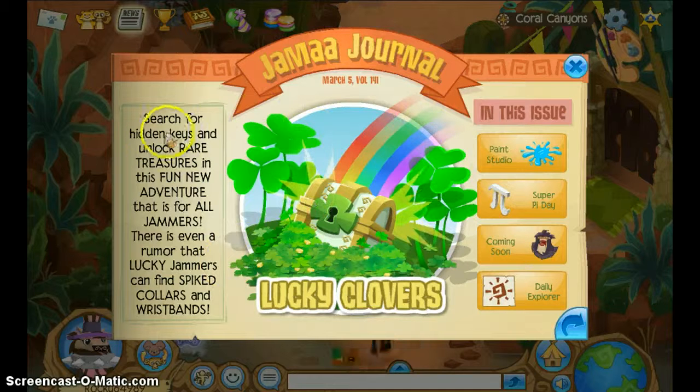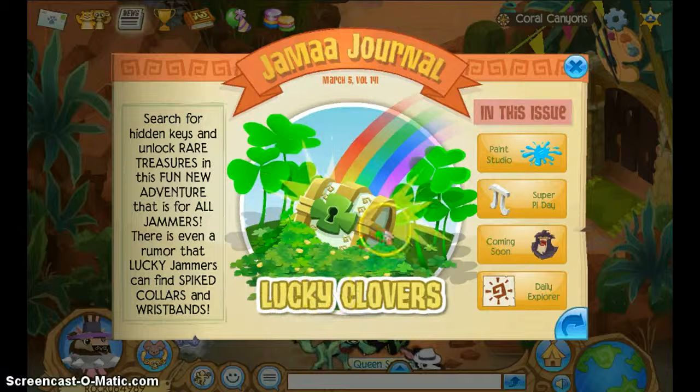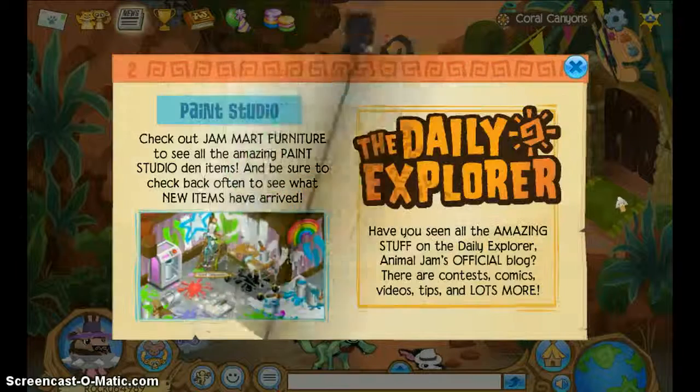So let's start. Search for the hidden key. Oh, Lucky Clovers, guys. Search for the hidden keys and unlock rare treasures in this fun new adventure that is for all Jammers. There's even a rumor that lucky Jammers can find spiked collars and wristbands. Oh my god, I'm gonna do this every single day. Wait one second. Okay. Next.